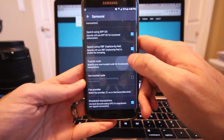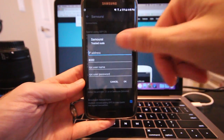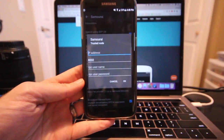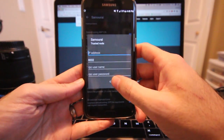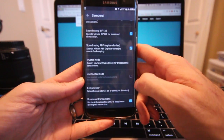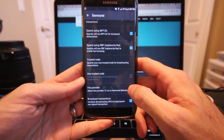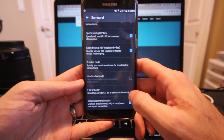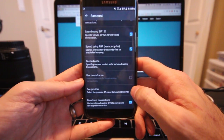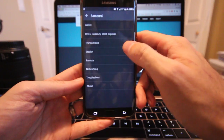My trusted node, I can go in here, and this is what I was talking about. You would paste in your IP address, the port is default, you'd put in your username and password, and then you're connected to a node that you trust. Amazing. All right, fee provider, you can choose where you want your fee guesstimates to be coming from, which I haven't seen on any wallet. That's incredible. All right, let's go back out here.